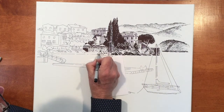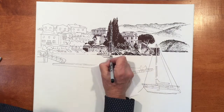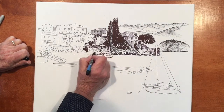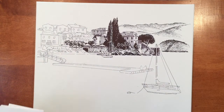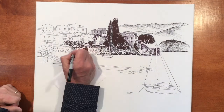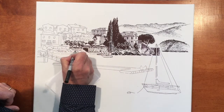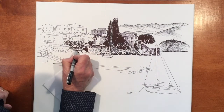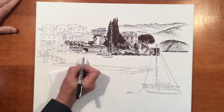So I just put in some boats that are just put up on the beach. I'm working on one of the sailboats in the middle ground. There's the beach going down to the water. More trees in the middle ground, and all these large canopies with people enjoying the restaurants there in the afternoon or late afternoon towards evening.